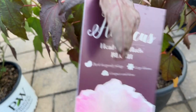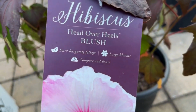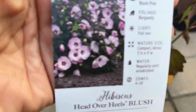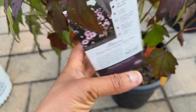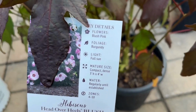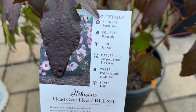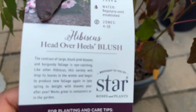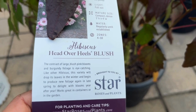And it says Head Over Heels, dark burgundy foliage, compact and dense, large blooms. And here's a good picture of what the blooms will look like. Isn't that pretty? It says blush pink burgundy, loves full sun. It will get 3 feet tall and 4 feet wide. And it says the contrast of large blush pink blooms and burgundy foliage is eye-catching.